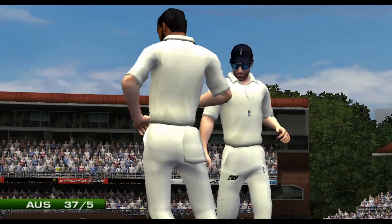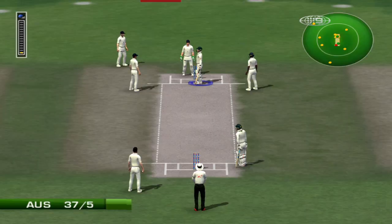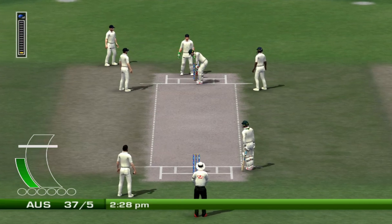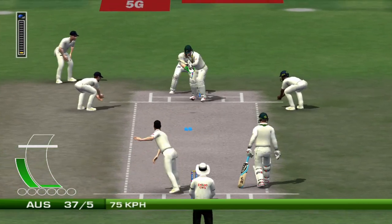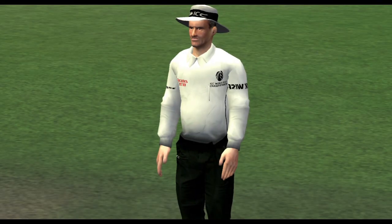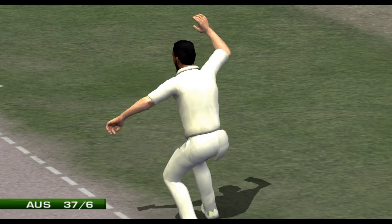See a change in the bowling. That struck him in front. Loud appeal. He's given him. Rashid gets his first wicket.